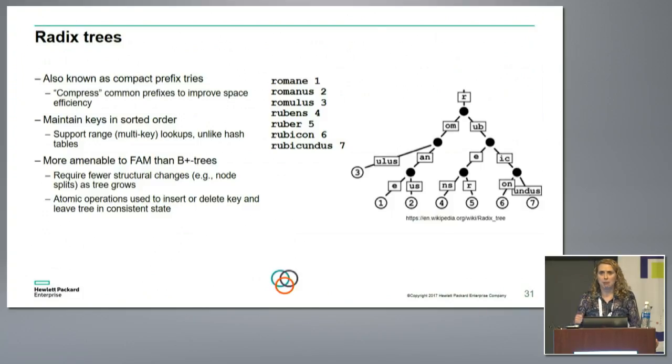And in fact, there was a paper earlier this year in FAST from some of the folks at UNIST that looked at a write-optimal radix tree for non-volatile memory. So we're going to apply it here in the context of fabric-attached non-volatile memory. And so the basic idea is that, as you can see, this is the list of things that is represented in this radix tree, shown on the left there. And so we have Romain, Romanus, and all these words that are hard to pronounce, I guess, and Ruber.